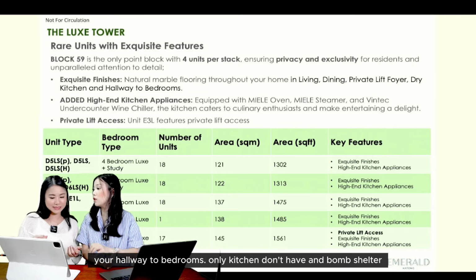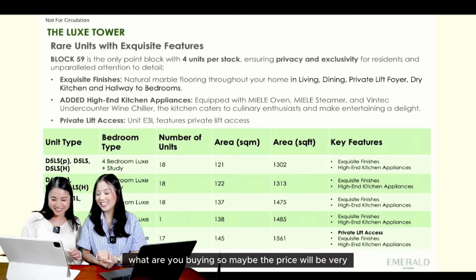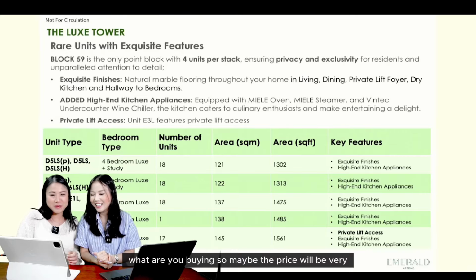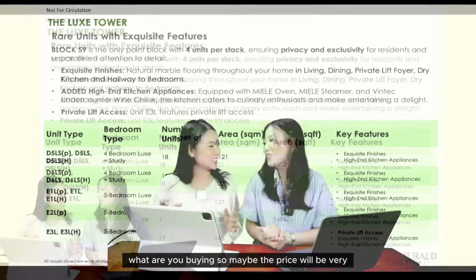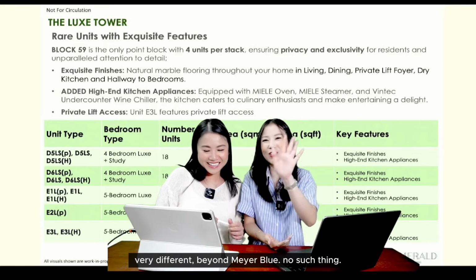And you don't need marble in the bomb shelter. Wow, if the bomb shelter has it, that's a different story. Wow, what are you buying? Okay, so maybe the price will be very different. Very different. You'd have a blue bomb shelter with marble flooring. No, no such thing.